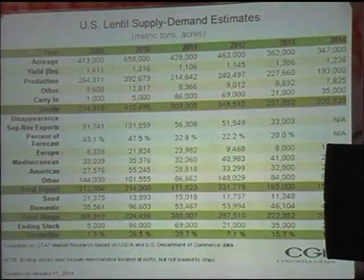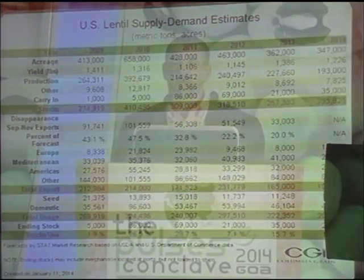Moving on to lentils, you see a big trend in lentil production. Back in 2010, when markets were near the $1,000 a ton area, everybody in Montana and North Dakota wanted to grow as many lentils as they could. All of a sudden, you saw guys that weren't growing any were growing 2,000 to 3,000 acres in the one year's change. And that year, we came in and produced 410,000 tons. And since then, the prices have gone down.